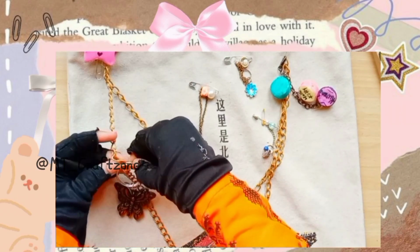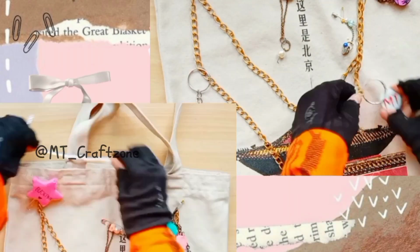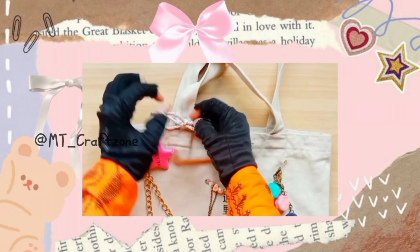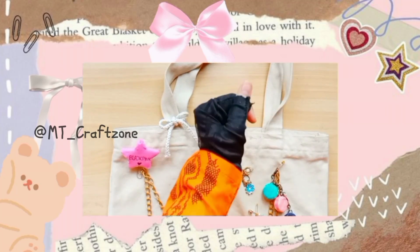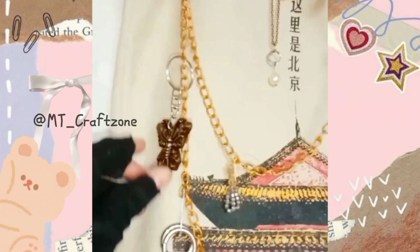Just by putting some chains, keychains, beads, laces or buttons, if you have, you can turn your bag into a cute one. Also, don't forget to add bows on the back handles. I'm also adding small catchers on the handle so it will turn my ordinary bag into a Pinterest-inspired bag. And you can see the final results. In the end, my bag looks something like this.